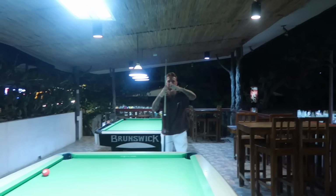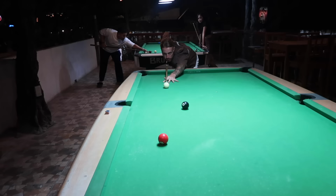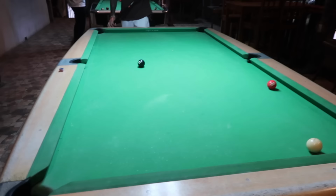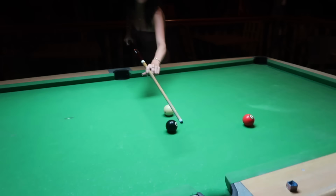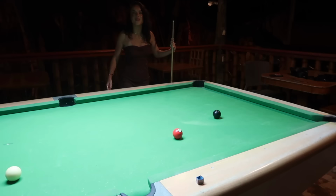Oh, not quite. Right, we're down to 1 ball for Jack, 2 balls for me. Oh, he's on his last ball. No! Golly. Oh my god. That could be the biggest upset in history.